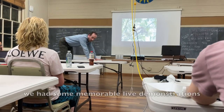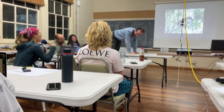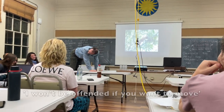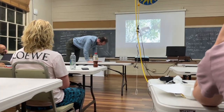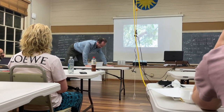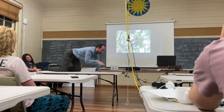So the standard way that mammals move around is the lateral sequence gait. The sequence here is left hind, left fore, right hind, right fore. So if I was a stalking predator.